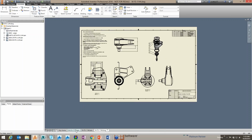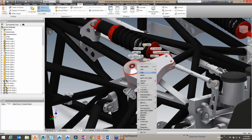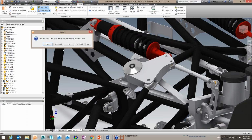So now I'll go back, because we were going to be working in here, right? We need to actually replace this component with the new rocker assembly that we just created. So since this is a sub-assembly inside the top level assembly, it's going to be a simple component replace. So we'll go find component, replace, and then I want to go find that new assembly, which will be 1144. Now the thumbnail has not updated because I didn't actually hit save, but because we are dealing with Inventor, when I go and place this in, it's going to ask me to check it out, check out the overall.